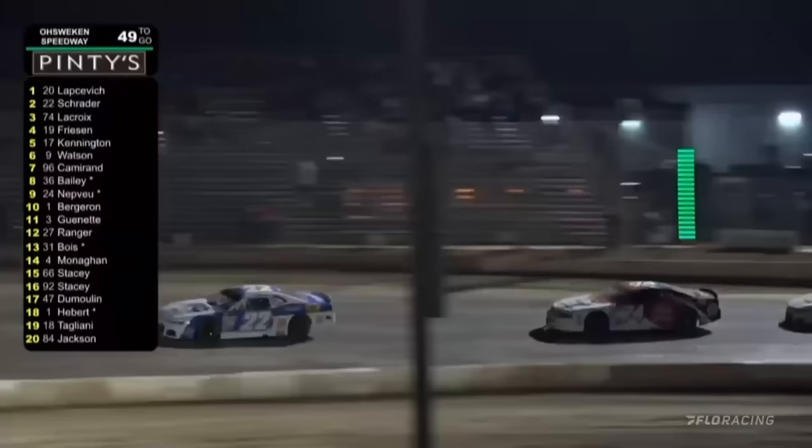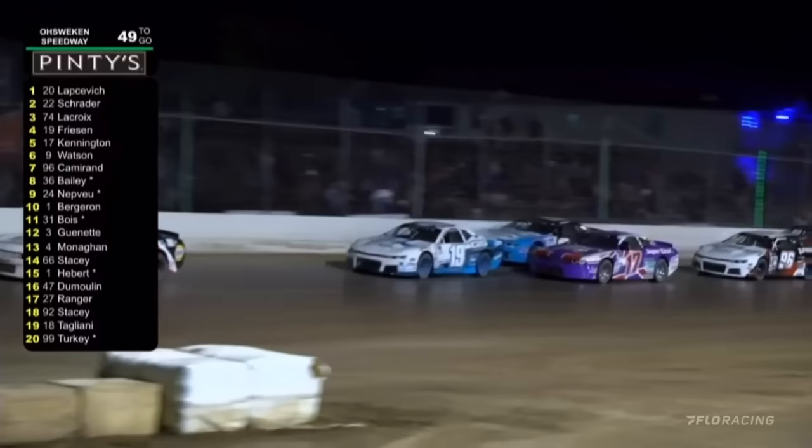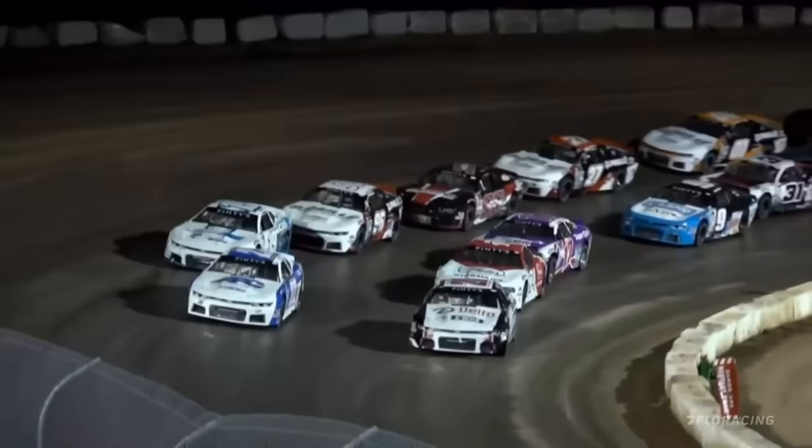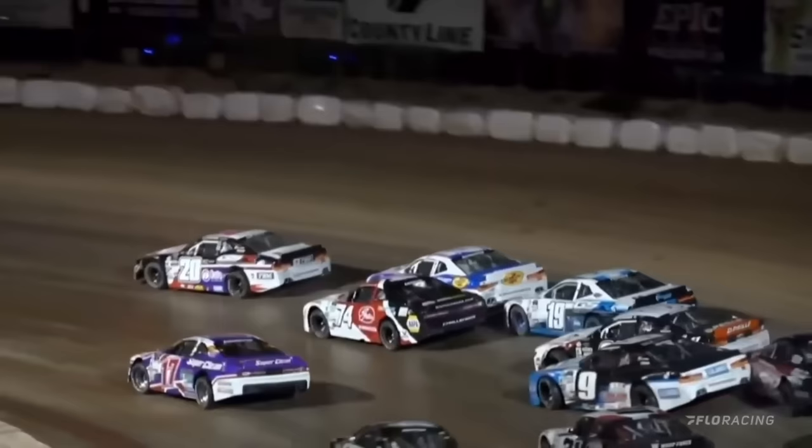Ken Schrader right behind the race leader, Trayton Lapsovich, but it was Lapsovich getting the run off turn two. Lapsovich down low, headed to the restart zone. Stuart Friesen once again pushing Kenny Schrader down to turn number one. They'll go three wide through one and two.